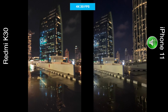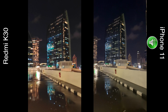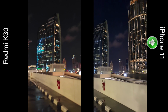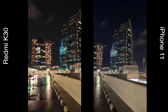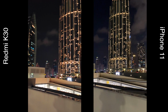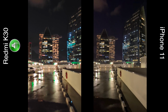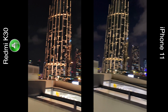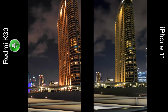Now this is a 4K 30 video recording at the night or low light setting. Both the devices are doing amazing in terms of the stabilizing video, but iPhone 11 looks slightly better in terms of the picture quality and the color reproduction. Showing more details in the low light scenario. You can see the sky is more clear on the iPhone 11.